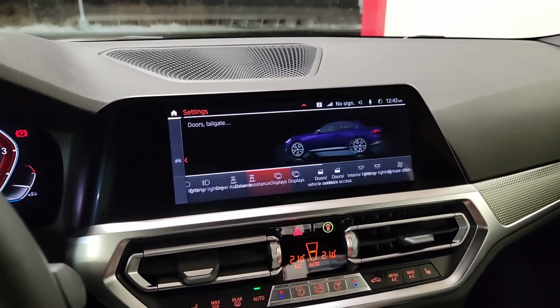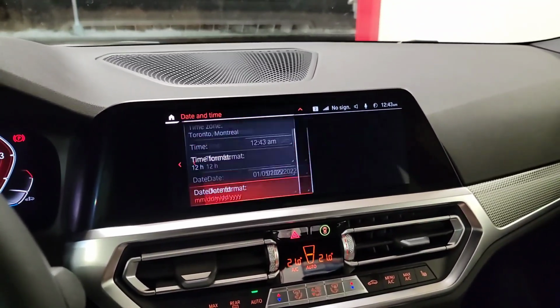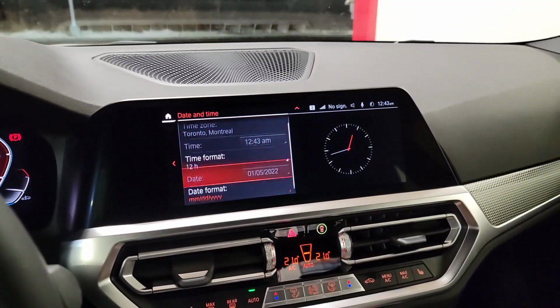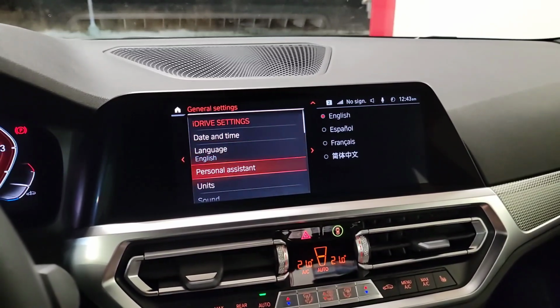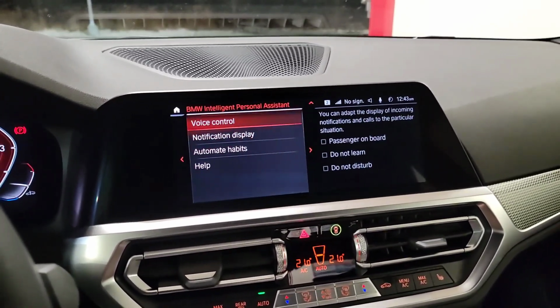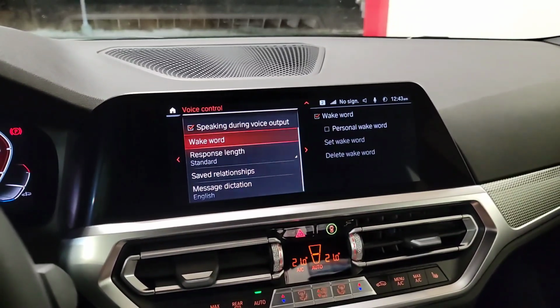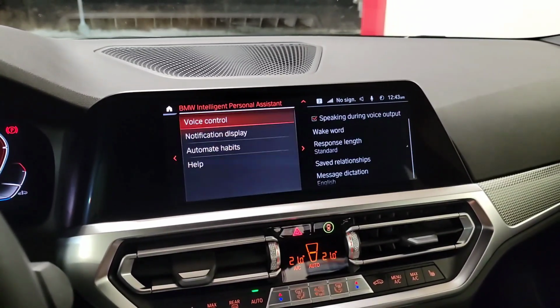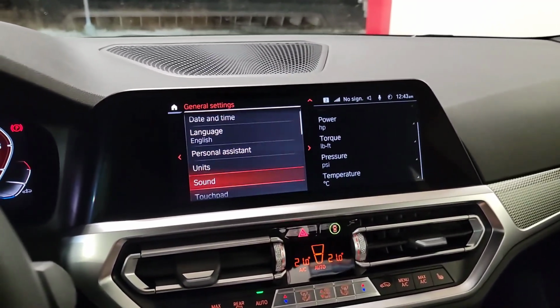Under settings, I just want to go through how I've got everything set here. So date and time, I've got it set to the time zone, 12-hour time format, month, date, year. Language I have set to English. Personal assistant, I don't have a personalized wake word, although you could make one if you're logged into the BMW app and you're logged in the vehicle as well. Under units, I've got all the units that we use here in Canada.